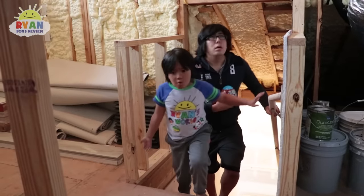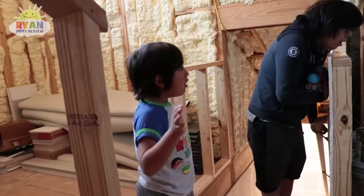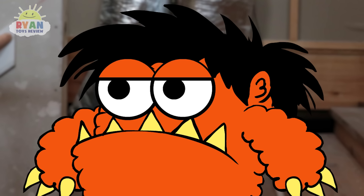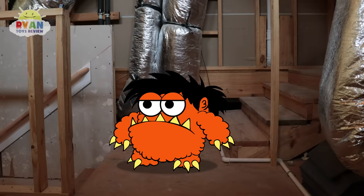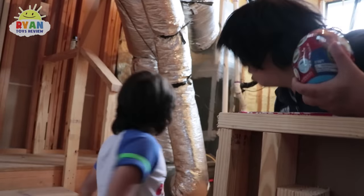Whoa. In a completely new room I've never seen before. Huh? Hi, Mo! Oh, hey, Mo! What are you doing here? Mo, do you know if there's any more tiny blue eggs? Mm-hmm. We're looking for blue eggs. Is it that way? Let's go.